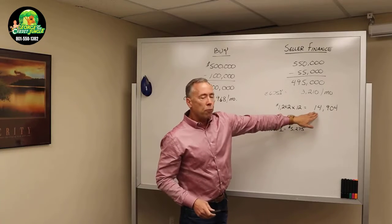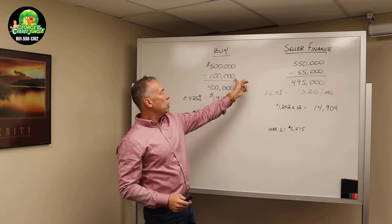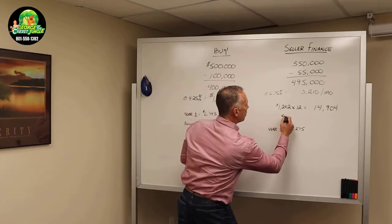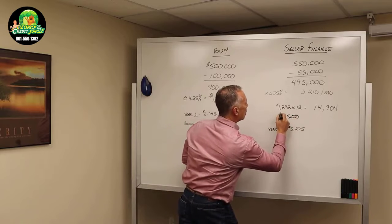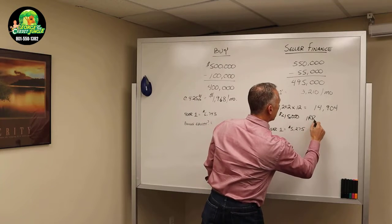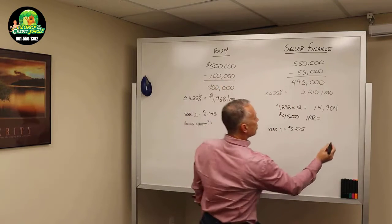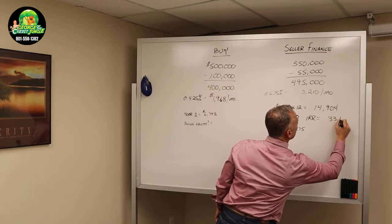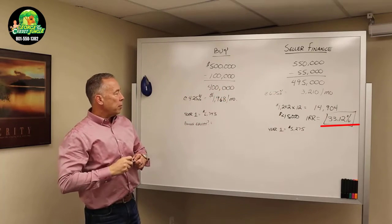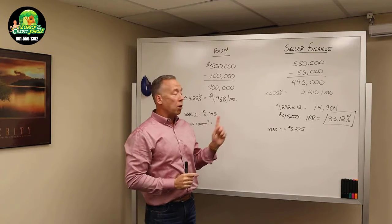So you've got $14,904 as your cash flow, but what's your investment? You put out 100, you got back 55. So your total investment in this property is only $45,000. Your internal rate of return on this one, sorry, I got to look at my cheat sheet. Okay, 33. 33% rate of return, which, yes, 33% is more than 12%, okay?